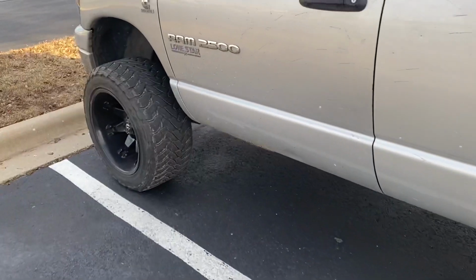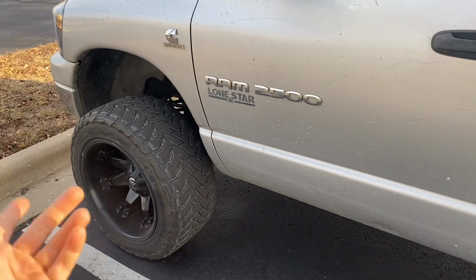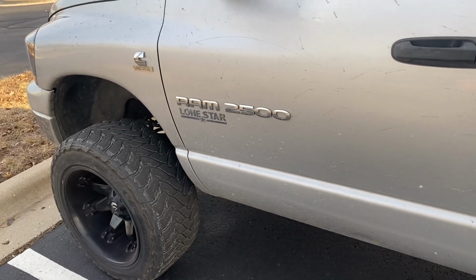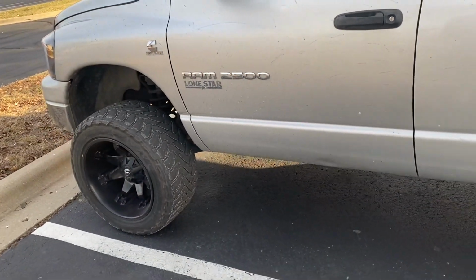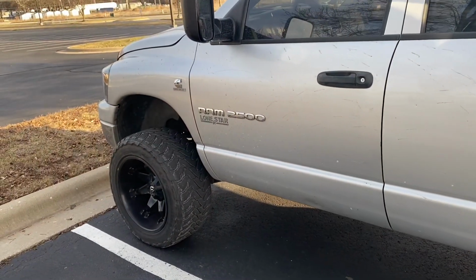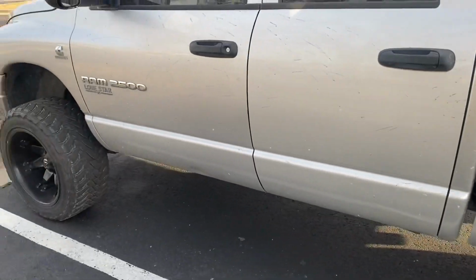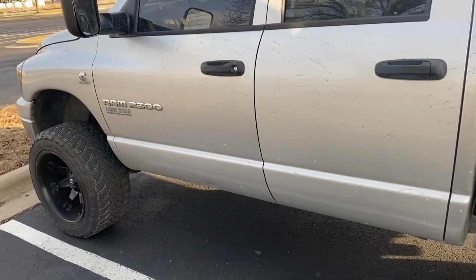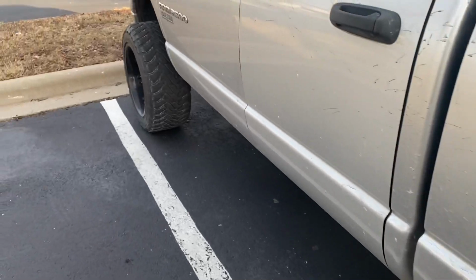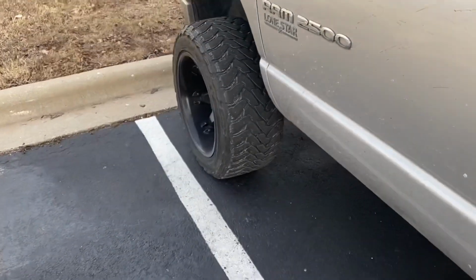And as you guys can see right here, this is the Lone Star edition, so that means this truck was from Texas, and that is where I bought it from, the Copart in Texas, which is an auction. So I guess that's a cool little touch to have here in Missouri. Not many people will have the Lone Star edition, and that's pretty much the same thing as a Bighorn, I'm pretty sure.